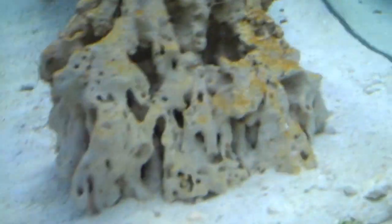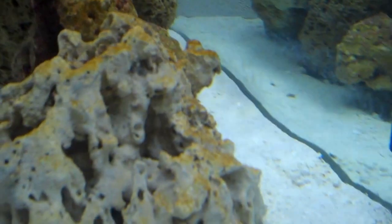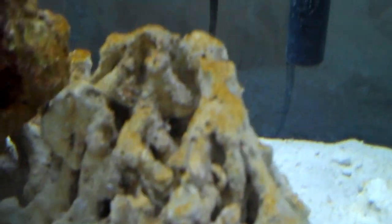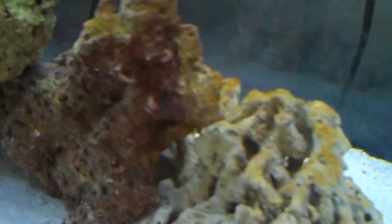The goby is still back here. And of course, once I turn on the camera, he goes back into his cave. During feeding time, he is getting a bit more active. He comes out and feeds with the clownfish there, and he will go across the entire tank to feed. So he's not afraid to get out, but any chance he gets, he sticks to that cave.